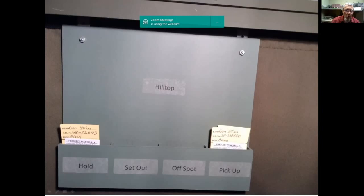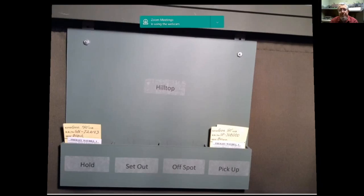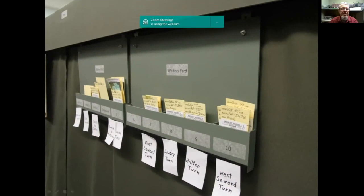If I want to hold something over to the next operating session, I'll slip it into the hold box. If an operator doesn't have room to put their car at a particular industry, then they just put it off spot and it gets dealt with at the next cycle. So I've got one of these at all 7 of the industries.